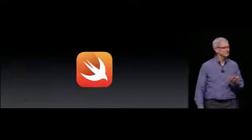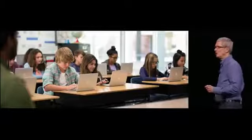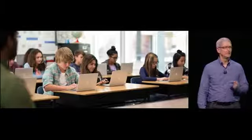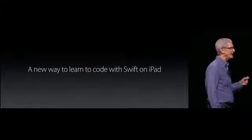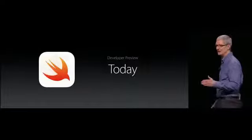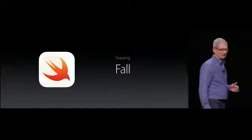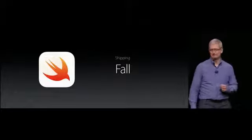Swift is a powerful and intuitive programming language, so today we're introducing a new app for iPad. We call it Swift Playgrounds, and they'll be able to do it right on their iPad. So we're releasing it with the developer preview today. It will be in the public beta next month, and it will be in the App Store when iOS 10 ships in the fall. What a great morning. Thank you very much and have a fantastic week.